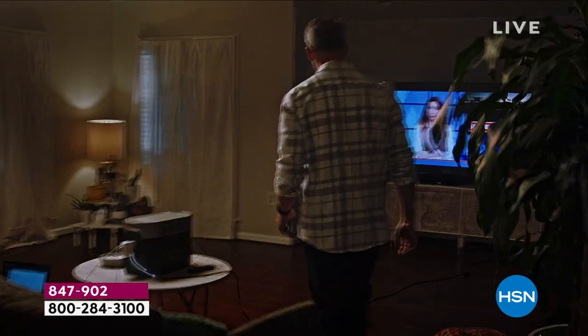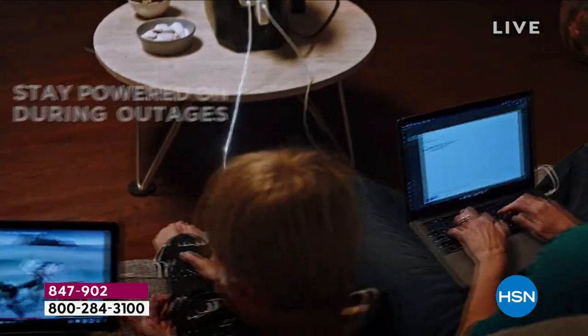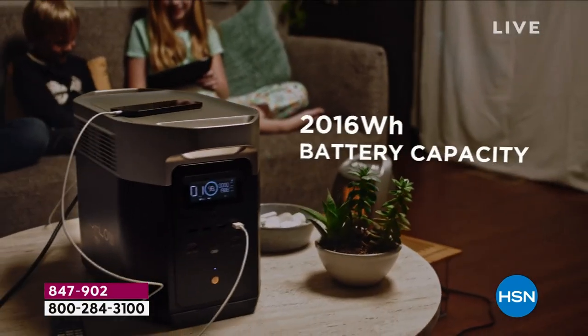What is this battery that powers everything in our house? And why not a gas generator? I'll tell you for myself, I don't want to have gasoline in my house. I don't want to have all the dangers of a gas generator.